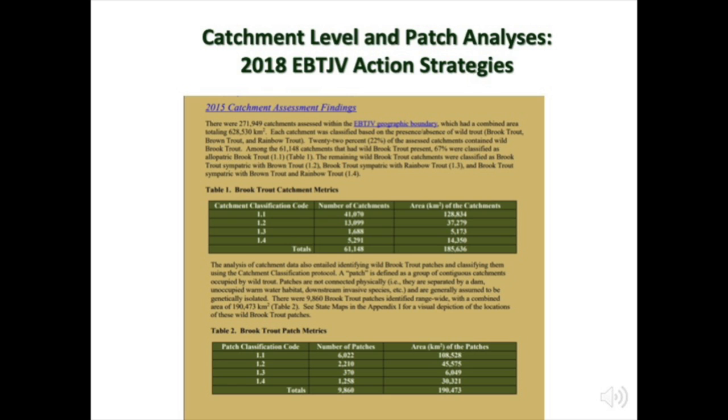To bring this back to how this informs our brook trout strategy, the catchment and patch analysis was incorporated into our 2018 Eastern Brook Trout Joint Venture Action Strategy. And I just put up some of the numbers here. It might be hard to read, but from this analysis, we're able to sum up all of the allopatric patches. So we know that there's 41,000 catchments with brook trout, and over 6,000 patches, or 6,000 metapopulations of brook trout, from the data that we have.